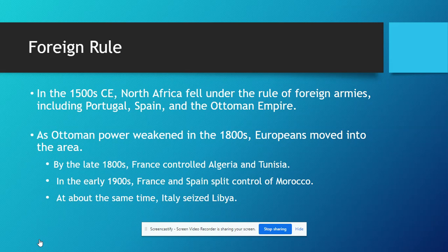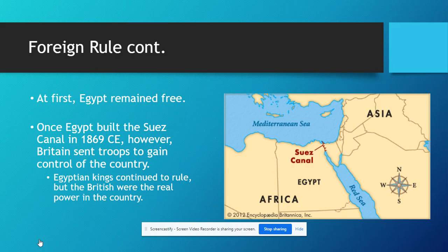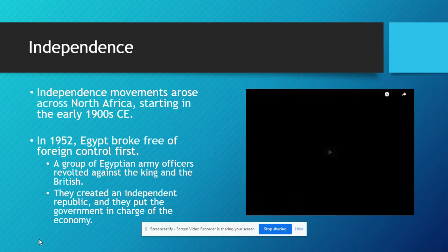The Ottomans were also Islamic as well, and they held control in the 1500s of this area. And then we get to an important part, because this is going to be very true of much of Africa, and that's the Europeans coming to take control. So you can see France and Italy held control of parts of North Africa. Egypt remained free, but then the Suez Canal was built, and Britain basically comes in and tries to take control, and really does have control of that.